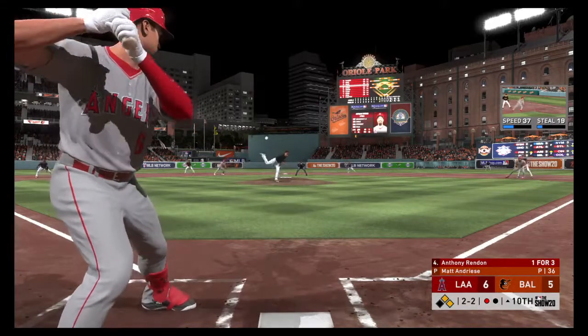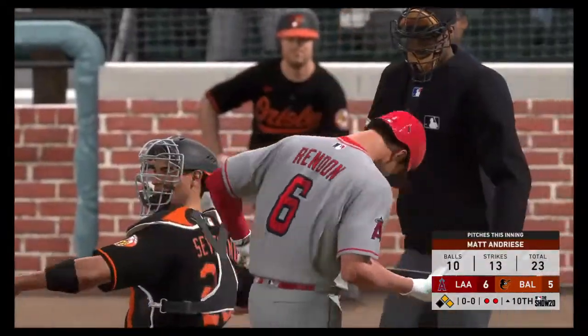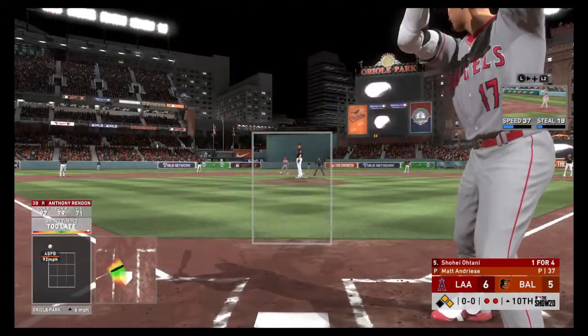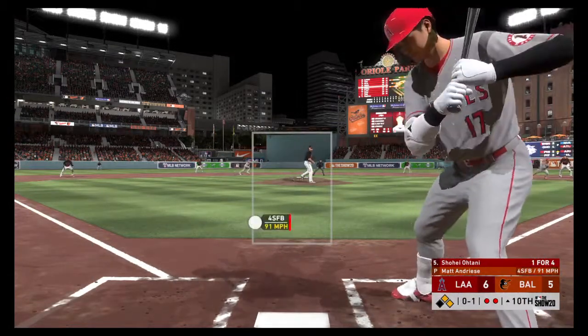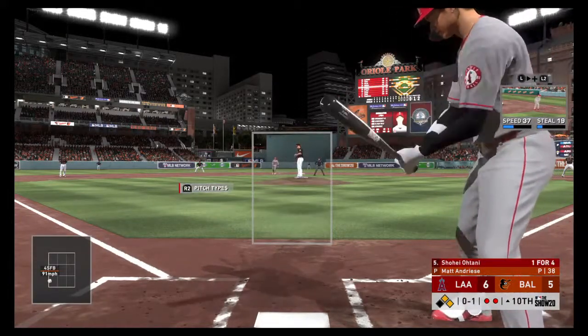Here's another 2-2. Swing and a miss, and they'll dodge a major bullet that time. 2 away. Anytime a pitcher locates a fastball on the inside corner, it's going to be a tough pitch to hit. That one was spot on, and he had no answer for it. Looking to keep this a 1-run game, the pitch.